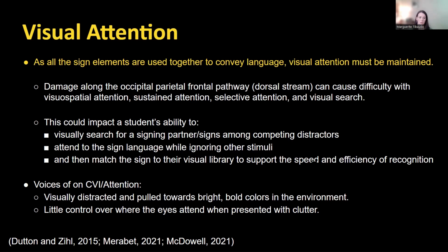When it comes to including the voices of CDI, so individuals living with CDI, here are some reports around visual attention. Adults with CDI have reported becoming visually distracted and pulled towards bright, bold colors in the environment. There have been reports of having little control over where their eyes attend when presented with clutter. So we have to be mindful of this when it comes to sign language accessibility and visual attention abilities.